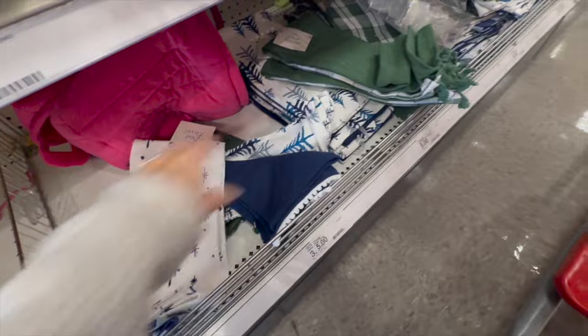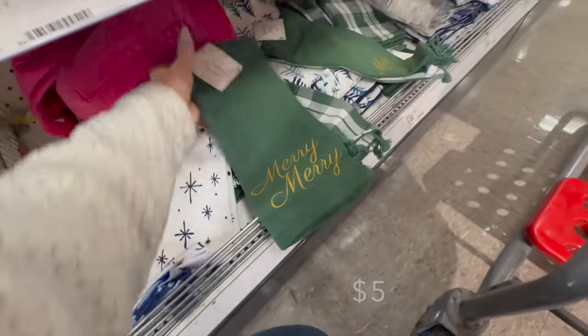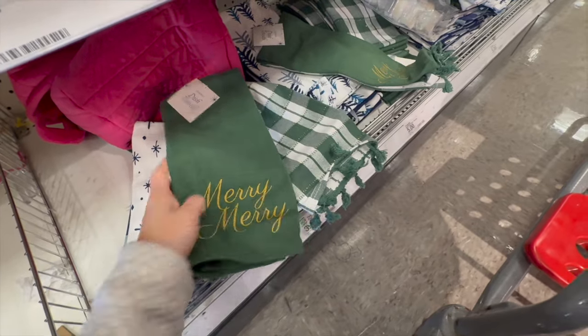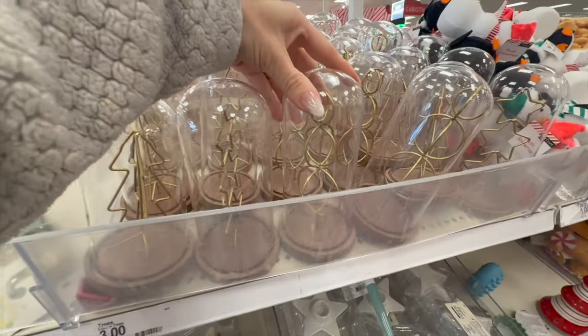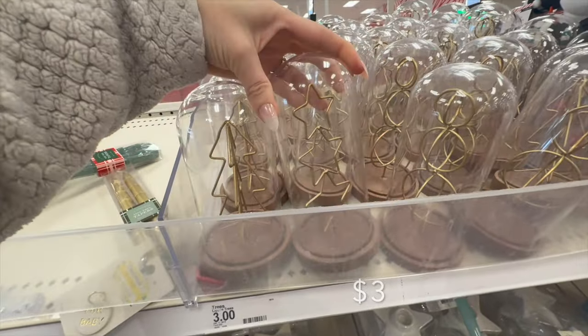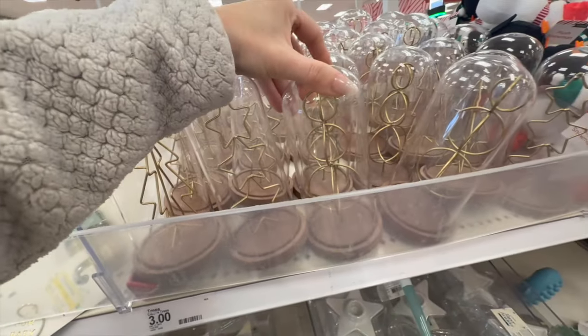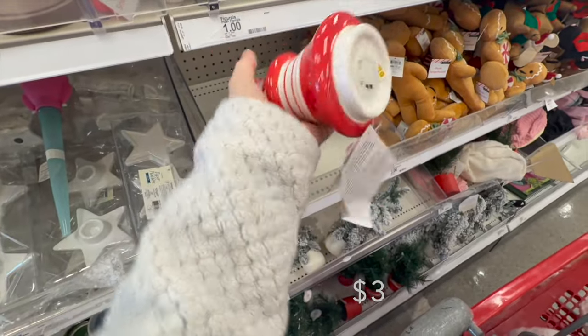And then their towel sets here were $5 each. So they had the nice green, and then they had this nice winter one that said warm winter wishes with the winter trees. Up here they had these cloches, so they had a tree one, a star one, and then what looks like a snowman one for $3. And then they also had this ceramic tree for $3.